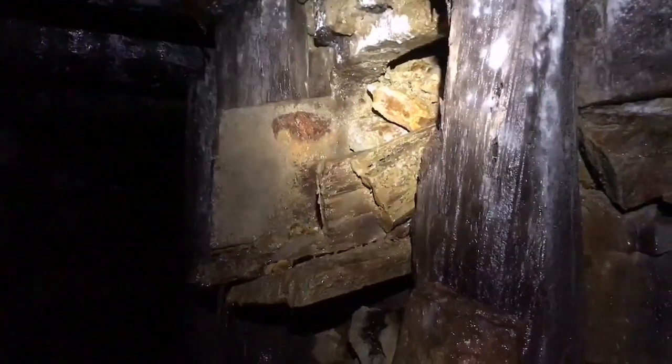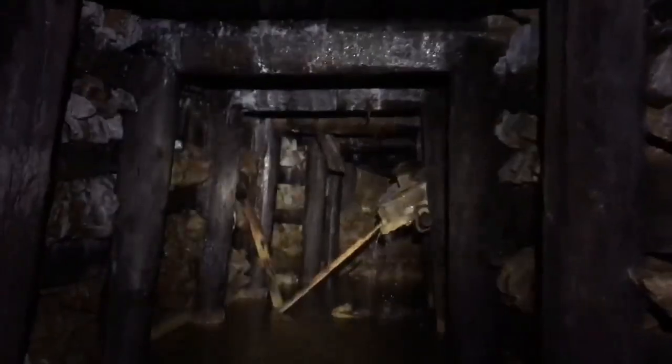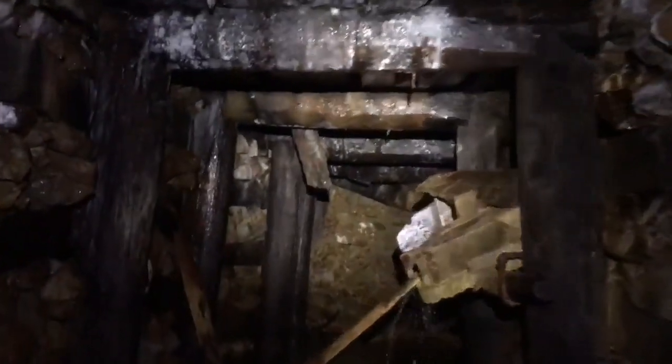Oh my god, it's got the ore chutes as well. This is an ore chute. So the wagons would have been parked underneath here in the level, and the ore shot down these wooden slides, chutes from above, into the wagons to be pushed out to the surface. Wow, look at that. Golly. Oh, there's another one. Bloody hell, look at that.